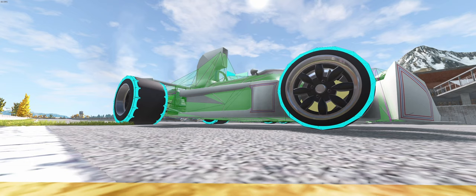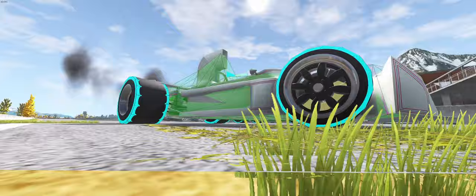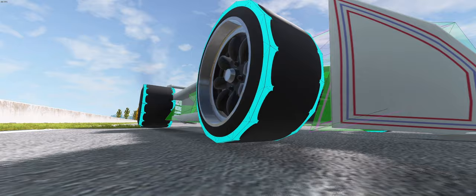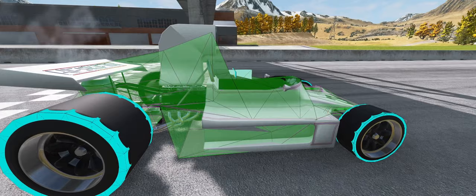Check this out. Oh god. I did not mean for this to do that, but did you see that? Did you catch it? Watch again. Watch the front tires. It does a wheelie. Oh, God, that's amazing.